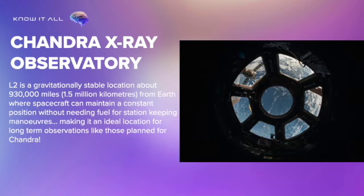L2 is a gravitationally stable location about 930,000 miles, 1.5 million kilometers, from Earth where spacecraft can maintain a constant position without needing fuel for station-keeping maneuvers, making it an ideal location for long-term observations like those planned for Chandra.